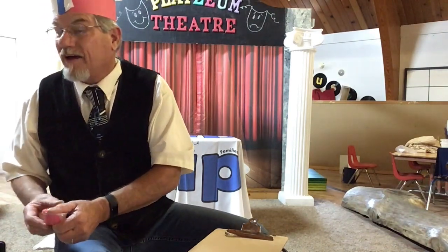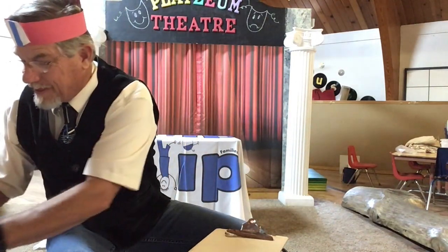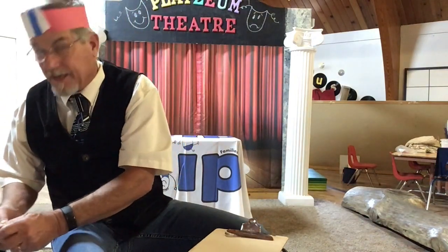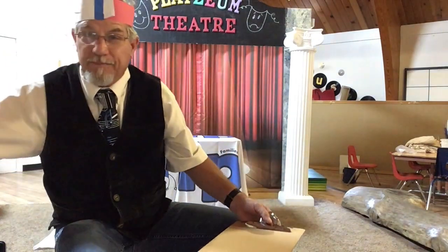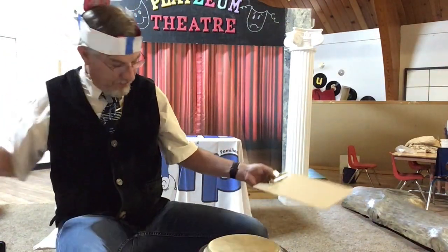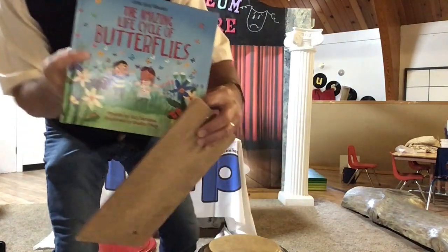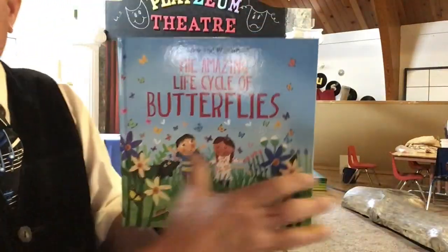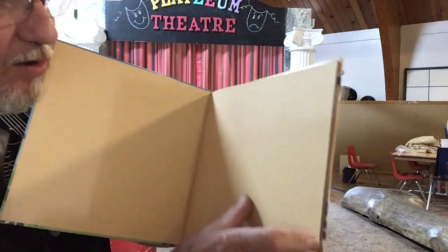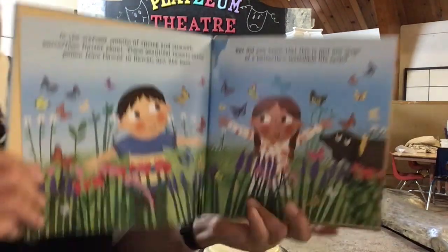And you know, one of the things I love about having the hat is we're gonna do a dance to a song. Before we do that though, I wanted to read you quickly the book because it's a very exciting book. I like it. What do you think the book is on? Anybody have a guess? How about butterflies? This one is called The Amazing Life Cycle of a Butterfly. Let me get over here where you can see it. All right. Now, this book tells about how butterflies live.